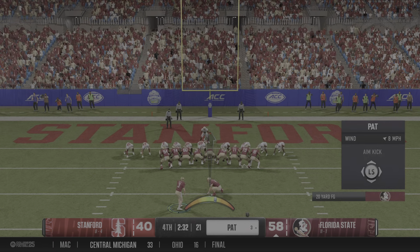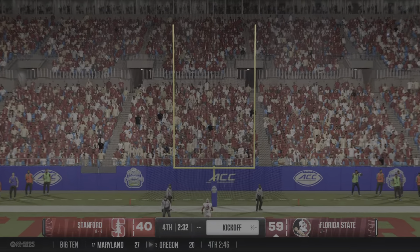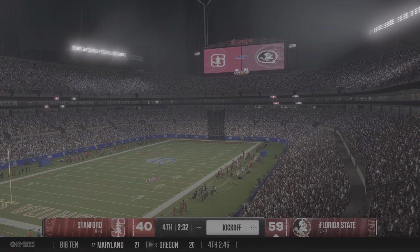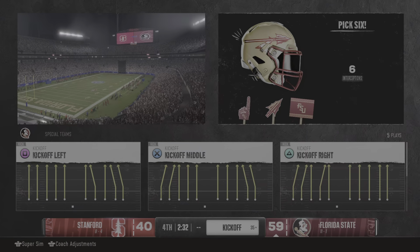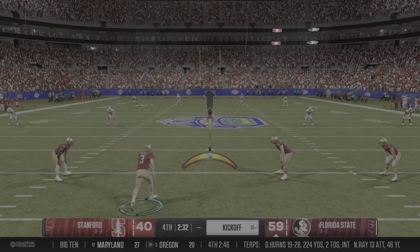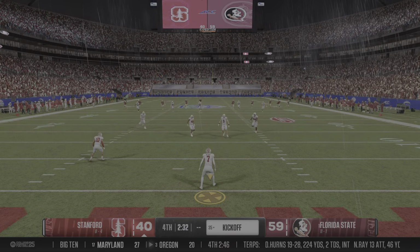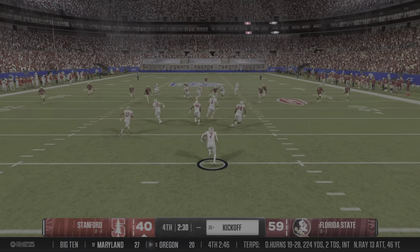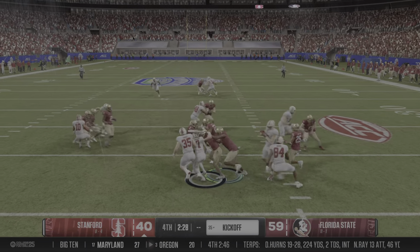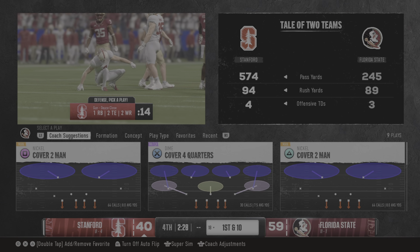And they get set now to try the PAT. Extra point up and good. A 19-point lead now here in the final quarter. Getting set to kick the ball off now. Fields it inside the 5-yard line. He'll be tackled at the 18. That's good coverage there.